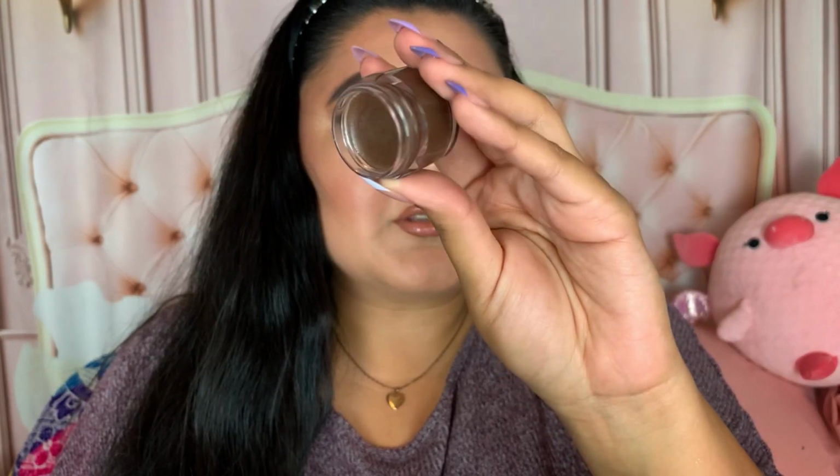Now I'm gonna give it a smell. Oh my gosh, it actually smells like real coffee. I thought it was gonna be like a cute, playful, almost like mocha smell, but it literally smells like coffee beans. Wow, okay. And again, there's a look at the lip scrub. I definitely can't wait to see how this works on my lips and how intense it is. But again, this is $155 on their website.